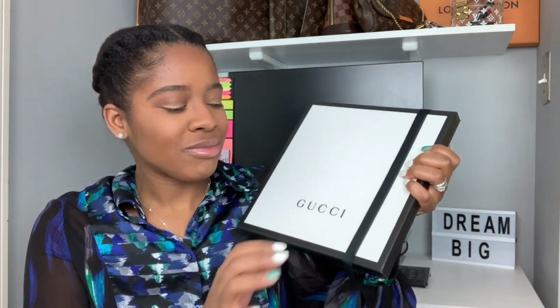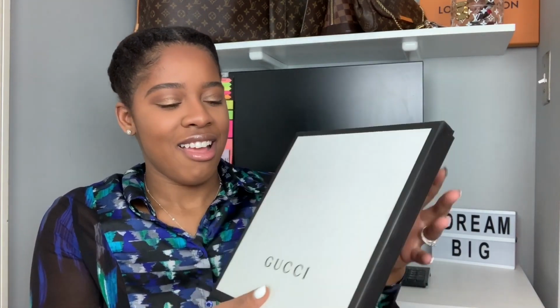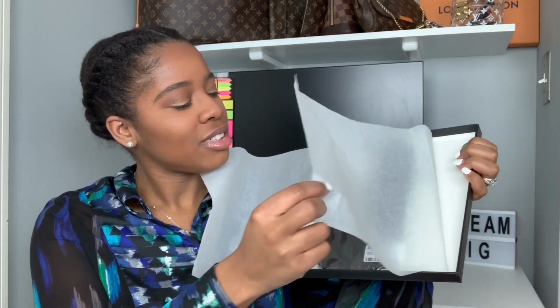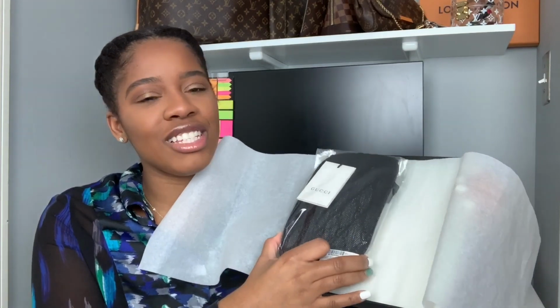So like I mentioned to you guys in the intro, this item is a Gucci item. I am just going to start unboxing. And this is how it came wrapped. Not sure if you can tell what it is. I literally saw this item and wanted it immediately. I can see myself wearing this all of the time. Yes, I know it's pretty much a trendy item, but honestly, I don't mind if I know I'm going to get use out of a trendy item.